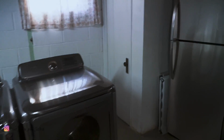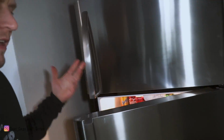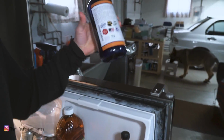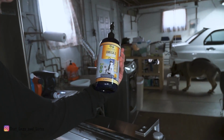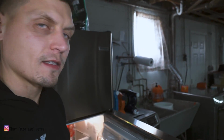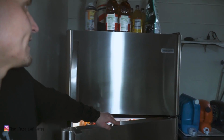So we keep the dry food there. Now, we have a second fridge down here. It doesn't matter, you keep it in whatever fridge. But we do have the fish oil. They get 4 squirts a day, twice a day, divided into two separate sets. So 2 squirts in the morning, 2 with dinner.